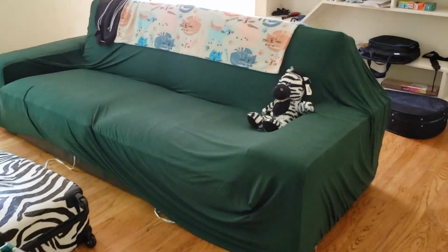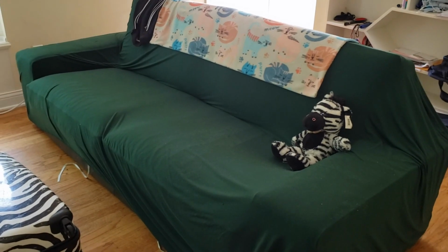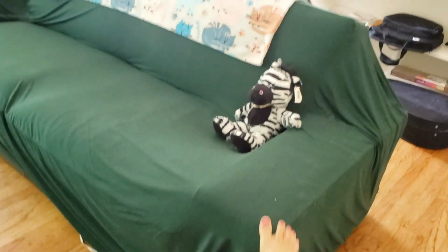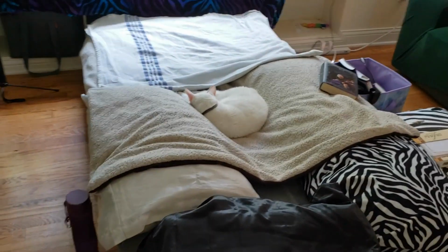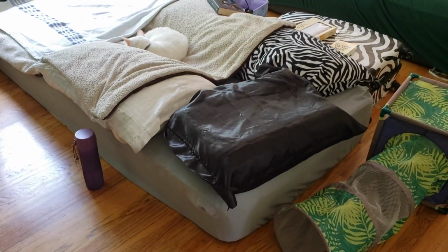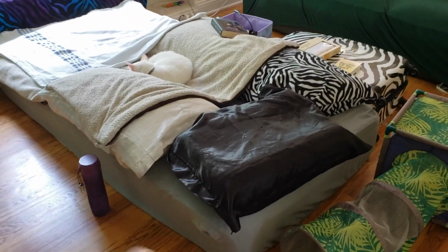This couch is actually pretty cool. This is the owner's couch, and they are letting me use it because I didn't have really anything when I came here. But this is my couch cover, which I wash on a pretty regular basis. Blankies, that kind of thing. I use the suitcase as a shelf. And then also, this is their mattress. They let me use the mattress. My sister so graciously bought me a mattress pad.